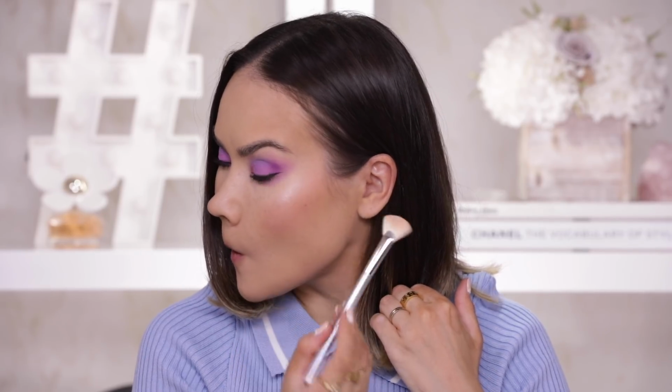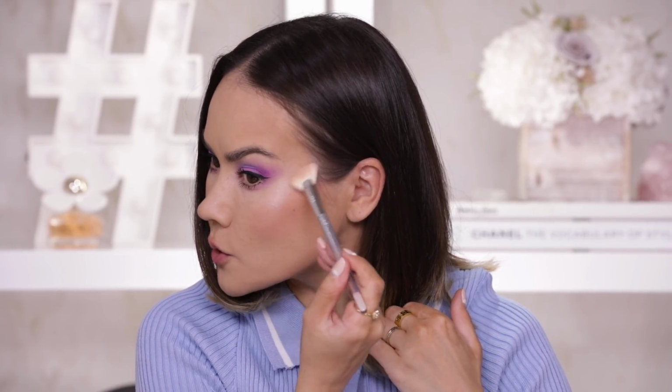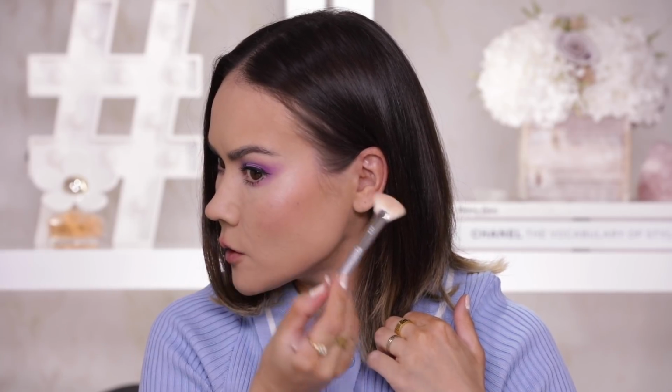Do you see how pigmented and how stunning it is? And then brush it back, add a little bit along that temple area. It's dewy. It feels like a rose petal after the rain. I don't know, something about it is very romantic, and it's also very pretty on the skin. It doesn't emphasize any funky texture. It's light, but it's very effective.